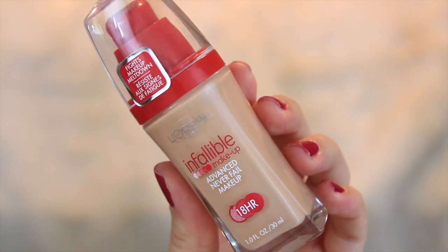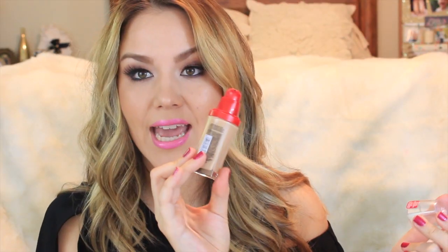Then I've never really heard anyone talk about this, and it just looked interesting to me. This is the L'Oreal Infallible Advanced Never Fail Makeup 18-Hour Wear. I got mine in the shade 606 Natural Buff, and it has a pump, which I love. So I don't know, have you guys ever tried this? I haven't, so I'm excited. And the fact that it says it fights makeup meltdown just was appealing to me because I live in Florida and it's getting super hot outside again.